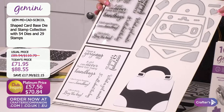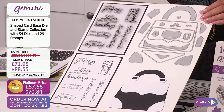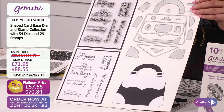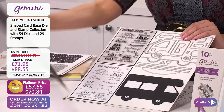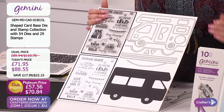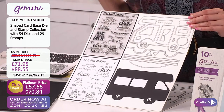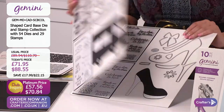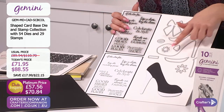This is your shaped card base collection, and as you can see on this design here, we have got your handbag design. So you could make this into a handbag, a briefcase, a laptop bag. You could make it into anything really you set your mind to. You get the stamps included. I've then got our camper van or motorhome here, but we were saying it could be an ice cream van, it could be an ambulance for maybe people who work in the NHS, etc. It could be a taco van, fish and chip van, could be anything really. And then I've also got our high heels, and again, you have got lots of sentiments here, including wonderful embellishments.